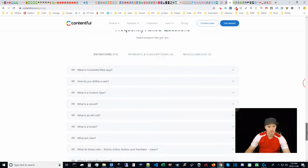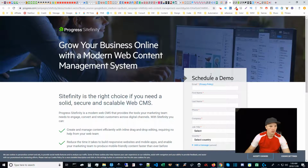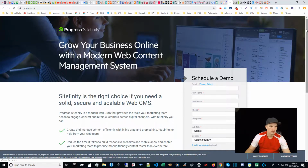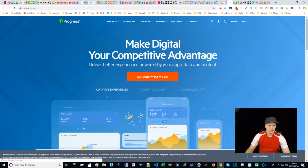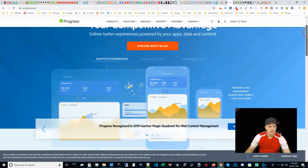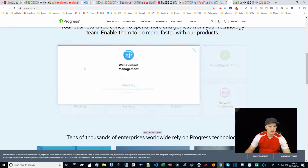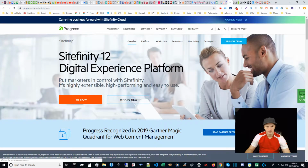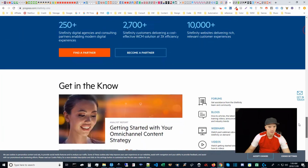RESTful APIs. Nah, I've been on this site before. Okay, I must have clicked on an ad for this one. Progress. It's quite a domain name. Apps, data, content. Web content management. Let's try this. Sitefinity. I think that's what I was trying to get to. Okay, I don't do demos. I don't fill out forms. If they can't put the price on the page, it's a waste of time.